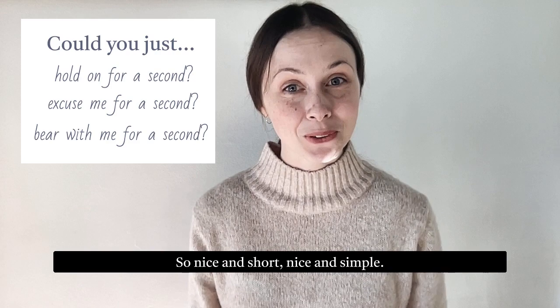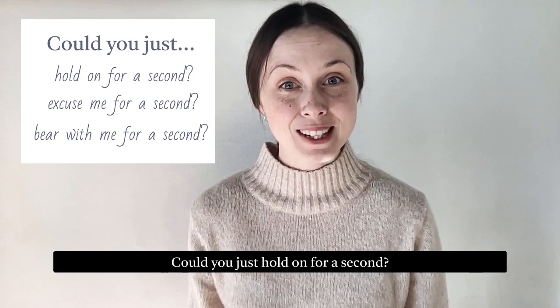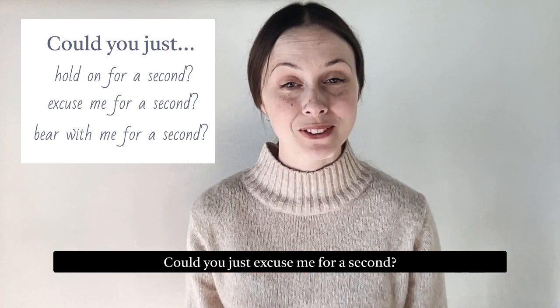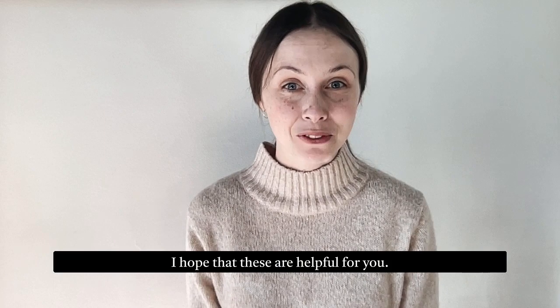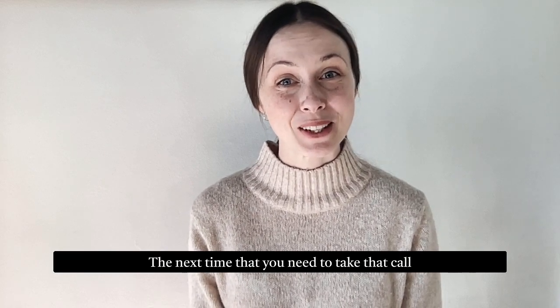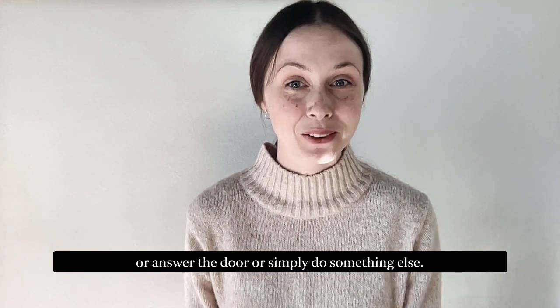So, nice and short, nice and simple. These are our 3 phrases today. Could you just hold on for a second? Could you just excuse me for a second? Or could you just bear with me for a second? I hope that these are helpful for you the next time that you need to take that call or answer the door or simply do something else.